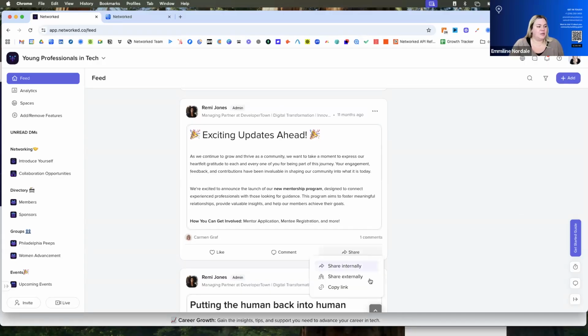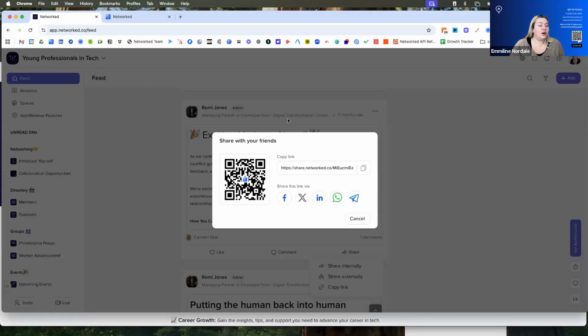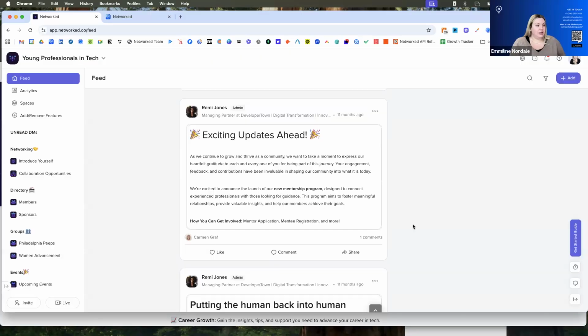As I mentioned at the top of the call, everything in Networked can also be shared externally. So you can post these to different social media sites and emails, pull people back into your Networked community. And coming very soon, we will also have our Newsletter Plus feature, so you'll soon be able to send your newsletters out of Networked as well.